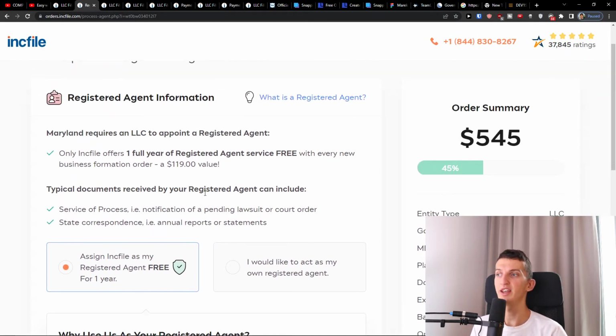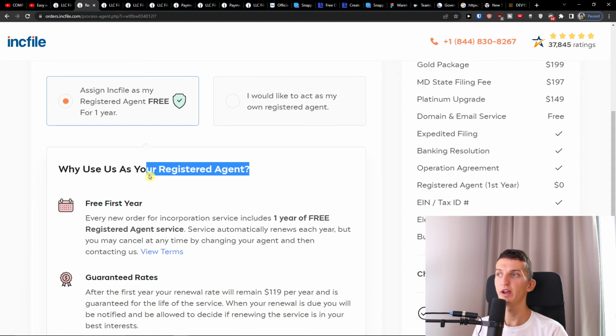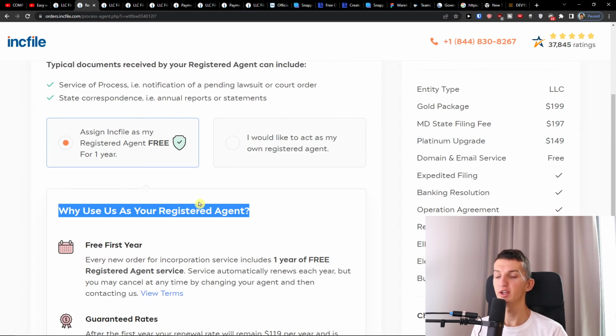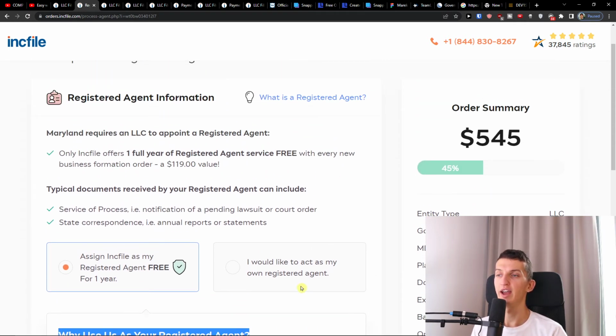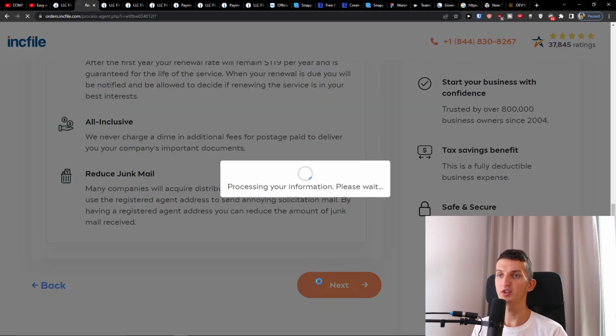And here you have options to assign Incfile. So I'm going to assign Incfile as my registered agent for 1 year. And then you have why use Incfile as a registered agent. You can have it free for the first year. You can have guaranteed rates, all inclusive. And this is really important because then you can actually focus on making the business, running the money, etc., and not acting as the registered agent yourself. So when you got it, again, I'm going to press next here.